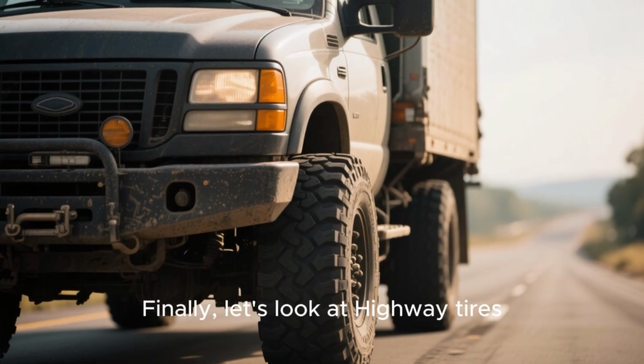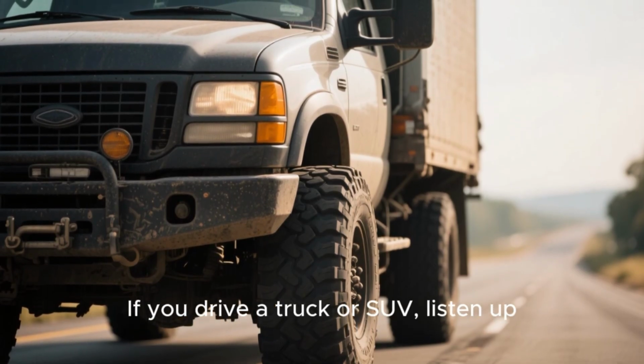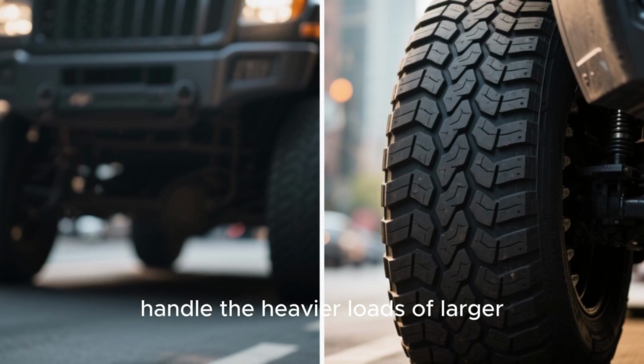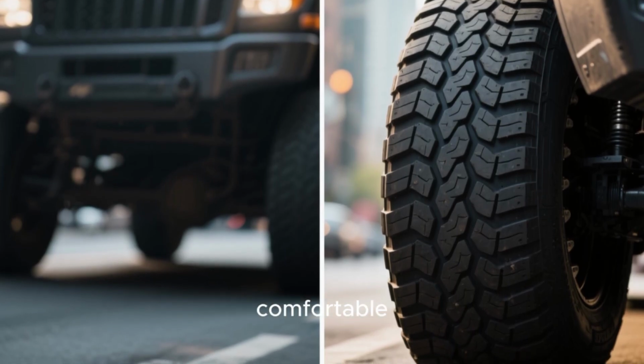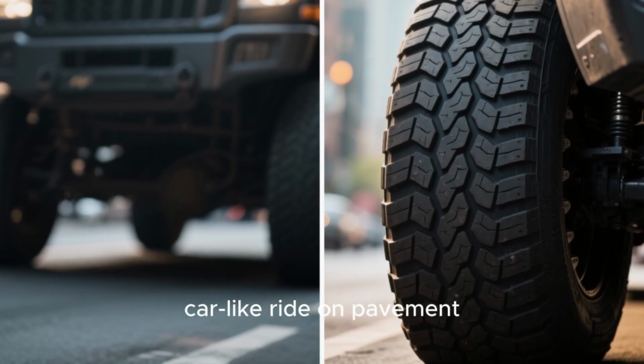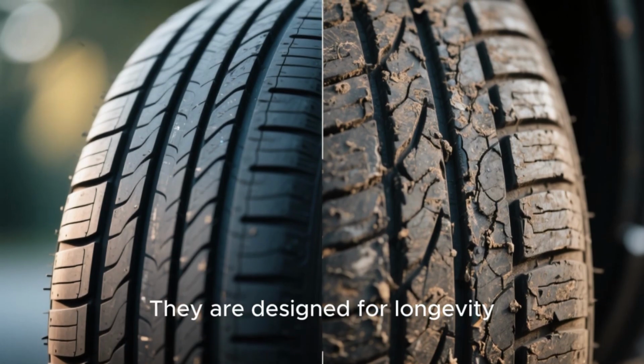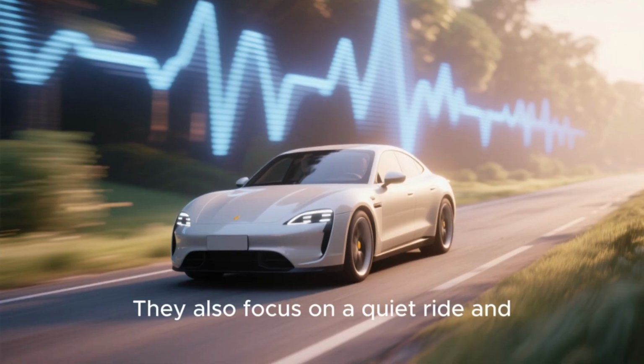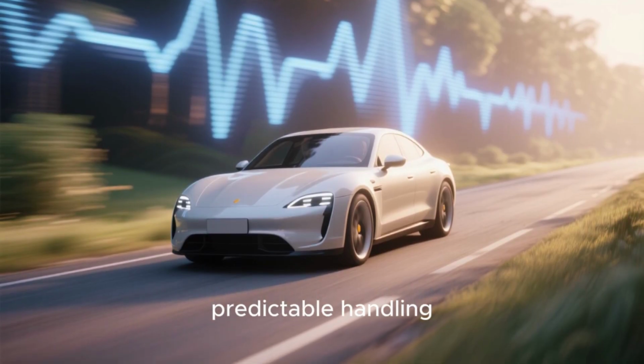Finally, let's look at highway tires. If you drive a truck or SUV, listen up. These tires are built to handle the heavier loads of larger vehicles while providing a comfortable, car-like ride on pavement. They are designed for longevity with durable compounds that resist uneven wear. They also focus on a quiet ride and predictable handling.